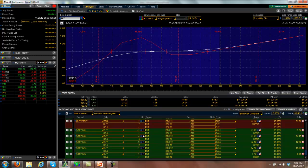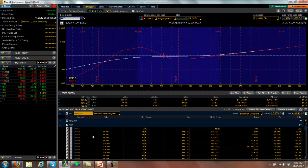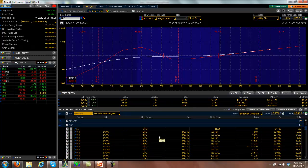So basically what we have here is we still have the 8 750 butterflies. We have 2 770 butterflies. We have, let's see, it would be 6 750, 770 verticals, and we have 2 750, 780 verticals. Show all for a minute here to confirm if that's actually what we have in the account here. And then, of course, we have our 10 IWM calls, and we have our single Russell 720 call still.